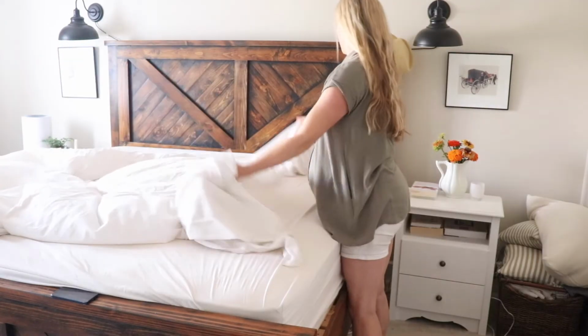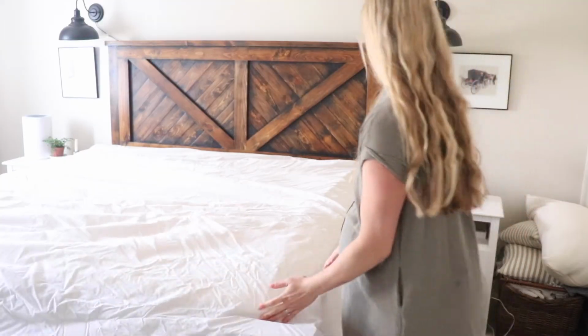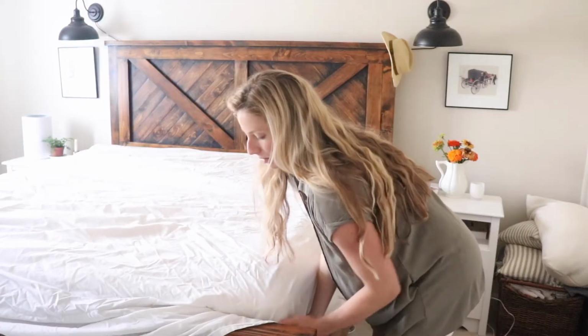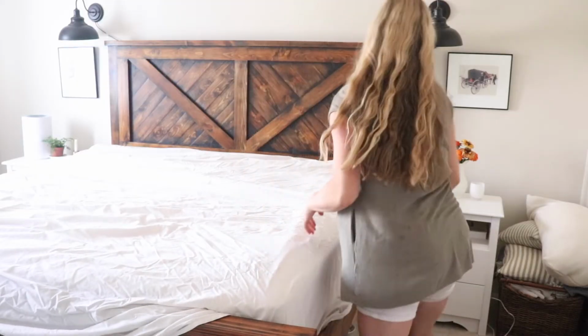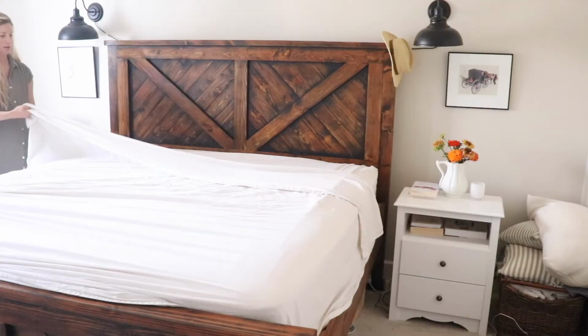I've talked about those on this channel before too. We love them, they're so soft, but because they're bright white, I'm gonna put them on the bottom. That way, after the birth, I can strip off this top layer and I will save the nice crisp white sheets for maybe a few days after the baby is born.